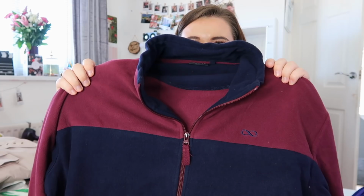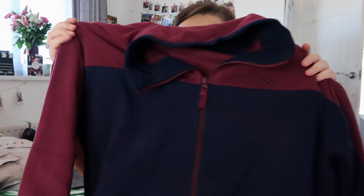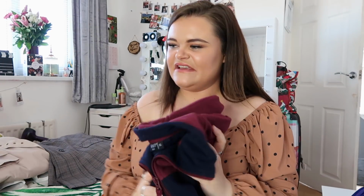So this is a really cute one. It's navy and maroon. It's got a little infinity logo on it. I'm not really sure what that means, but yeah, I just really like it. Mam's boyfriend wears fleeces for walking Dolly as well, so it's just nice to have in the coat cupboard for whoever's doing Dolly's walk, and if it's a bit chilly you can put the fleece on. But yeah, I just think it's so cute. I really like it. A fleece for a fiver. Yes, please.